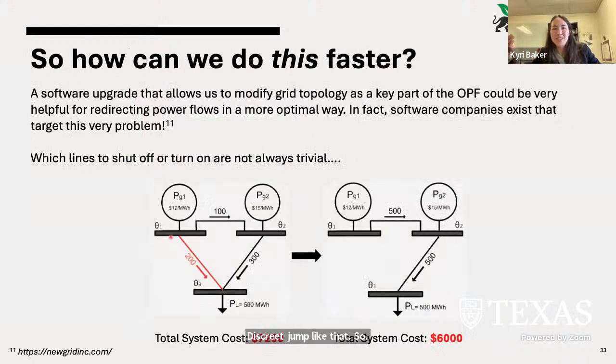So why would it be good to turn off a line? This seems very unintuitive. It's quite interesting. If you look at network problems or even transportation problems, sometimes limiting the number of paths for cars to flow, or limiting the number of paths for electrons to flow, can actually force them to flow in a more efficient way. So here's a very small 3-bus example that I came up with.